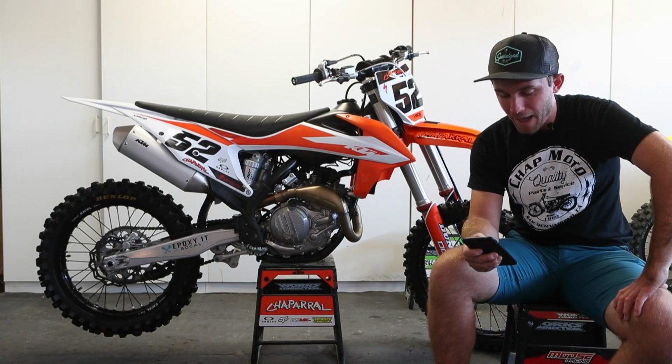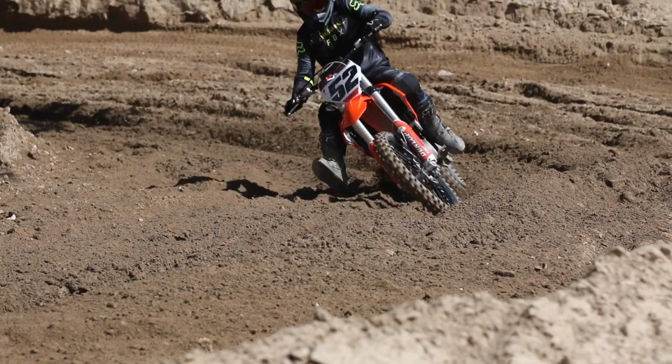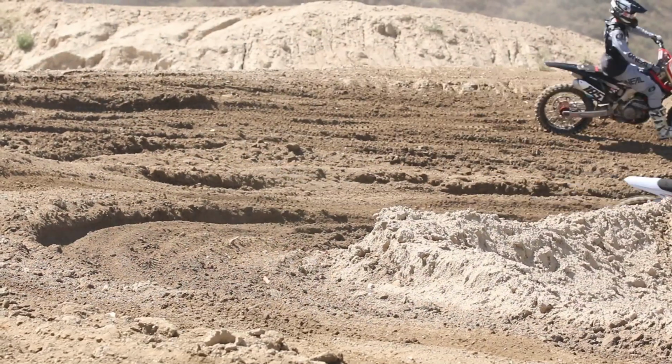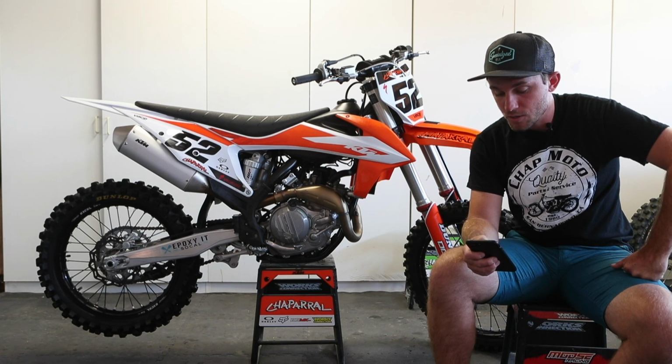Bottom end power wasn't bad on the KTM, but it could definitely use some more overall grunt. Response wasn't what I was looking for. Mid-range power was strong, especially as the RPMs were built. Rear wheel felt planted, lots of control in the mid-range. Top end of the power of the bike felt like it was starving in some maps, especially second map.